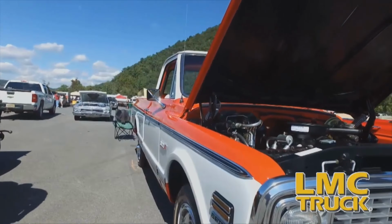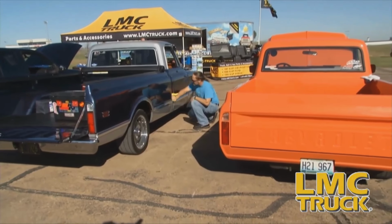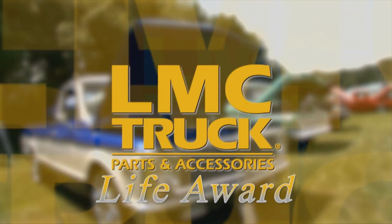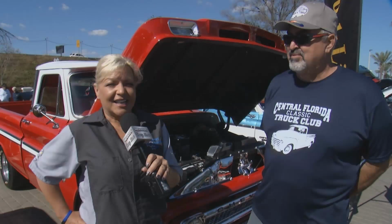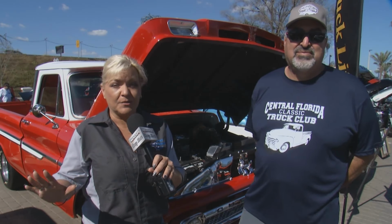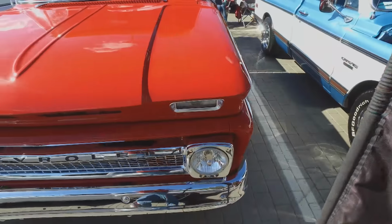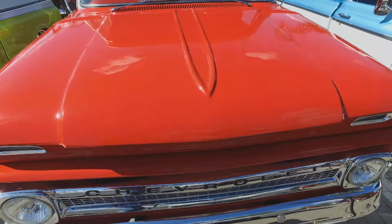The LMC Truck Life Award is meant to honor long-lasting and hard-working Chevy trucks. And our winner today in Orlando is Tom Friedrich and his C10 Fleetside. There are a lot of stories when you come to a car show like this, and that's one of the interesting things to learn about this truck. It's got a lot of stories. First, start off with how you found it.